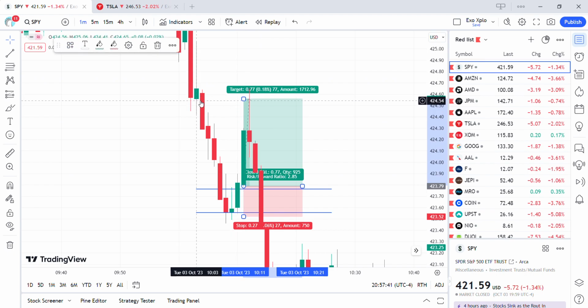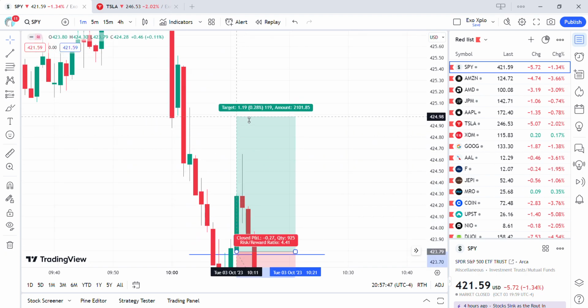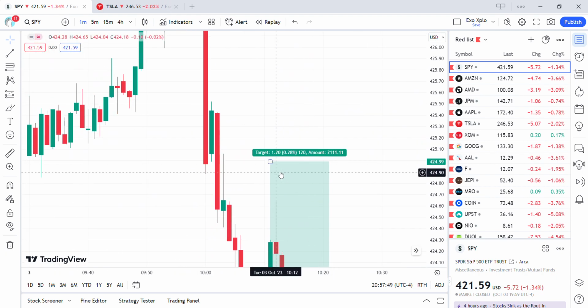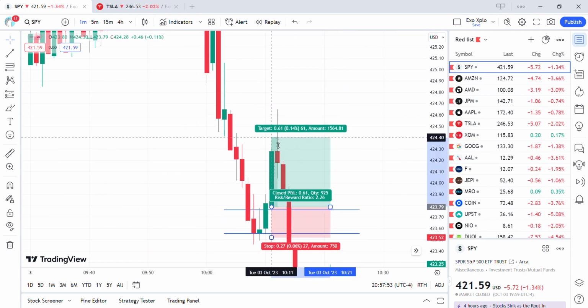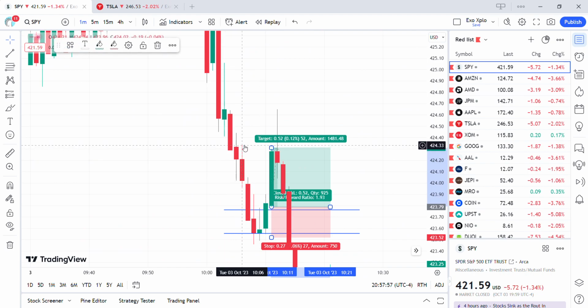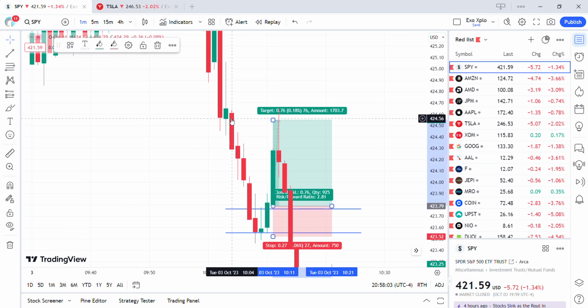Your profit target, your very first one, is going to be at the first level you see. Very obvious levels, so just any consolidation whatsoever. Second is going to be another level, and third is going to be, oh sorry, this is going to be your first. Around here, right? Rejection, rejection, rejection. Second is going to be here. Rejection, rejection, rejection.